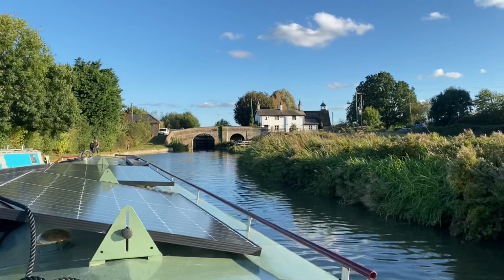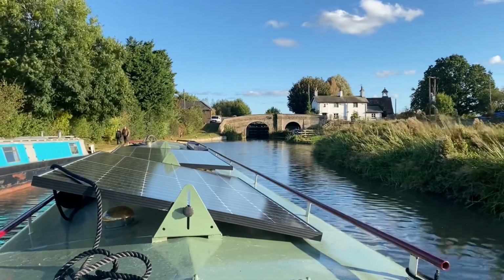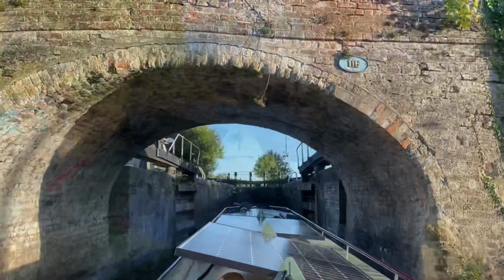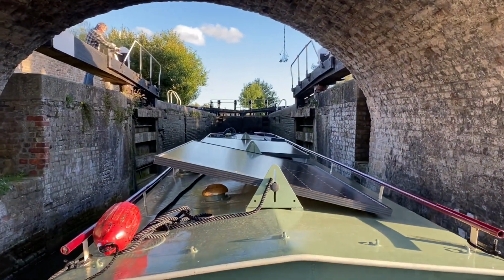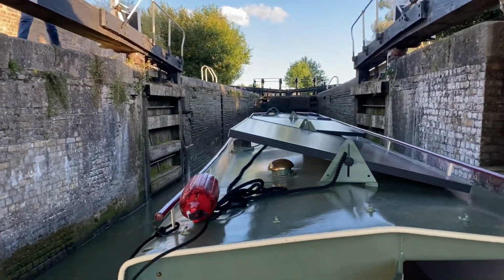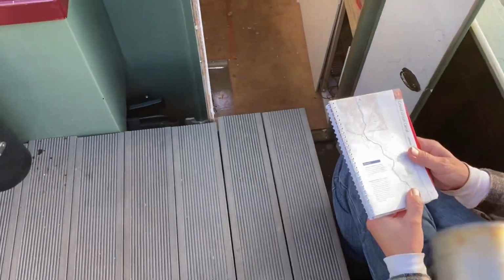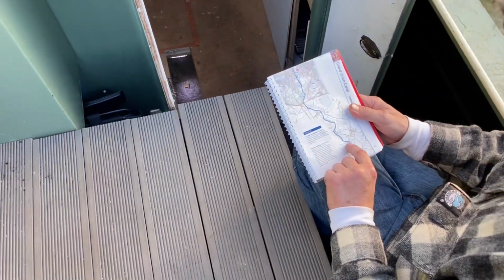That really is gorgeous, in the sunshine. Right, I don't know what lock this is called, but it's the one after Grove. Church Lock. Church Lock? Right, mate. Beautiful. Bridge 116. And straight into the lock. Church Lock. Slapton's the next one. Slapton Lock. Okay. And I'm going to get picked up there, Slapton Lock.